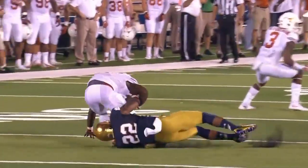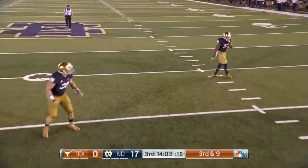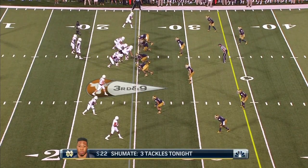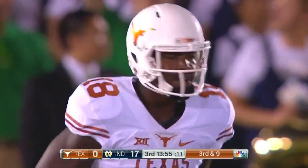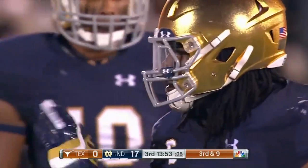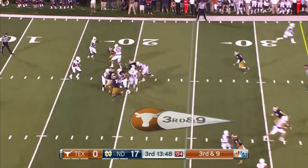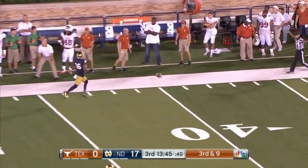Don't pull the trigger. So the Notre Dame defense, which was so maligned last year, decimated by injuries down the stretch of the season, is having a good night tonight. Shoemate with his third tackle of the evening brings up 3rd and 9. And Swoops just throwing it away.